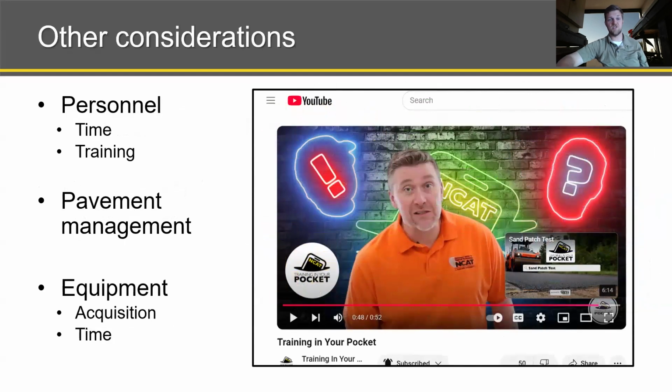Other considerations you may want to make as an agency. You're going to need people to run these tests, and they are time consuming to prepare samples for, and some of them can be time consuming to run, like a Hamburg that takes half a day to run. You may want to consider putting that machine in a location where you can run it all day and the noise doesn't annoy anyone, and maybe you can run it at night too.